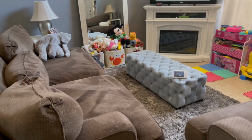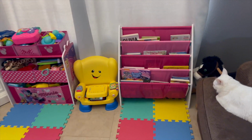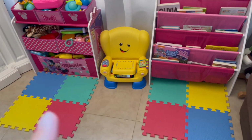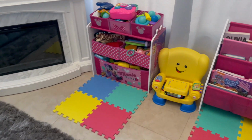Okay. Our after video, this took a while. This was definitely a team effort, all four of us. So over here we made her a little spot for her books. And then I had this little foam mat, so I just separated them into two squares. And then we put a rocking horse over there, her little chair she likes to sit in, and some toys.